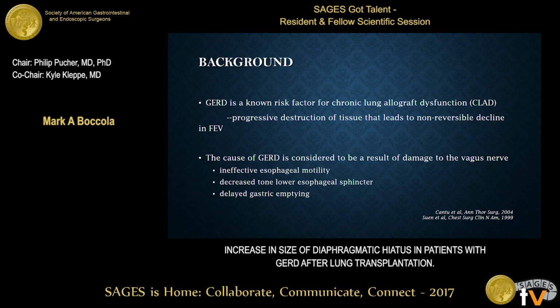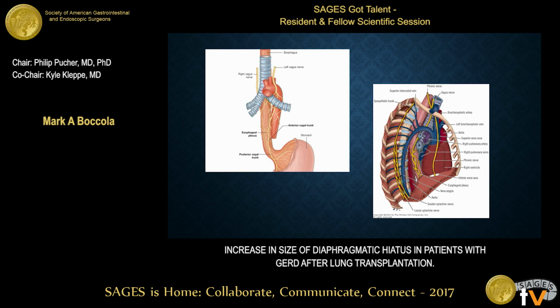GERD is important in lung transplant patients because it causes aspiration and they get chronic rejection of their transplant. It's thought to occur due to vagal nerve injury and cause dysmotility. So you get ineffective esophageal motility, you get a decreased tone of the LES, and you get delayed gastric emptying. That's the vagus nerve running behind the hilum, and you can see why it gets injured at the surgery. It's directly posterior.